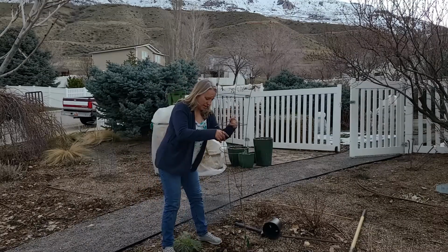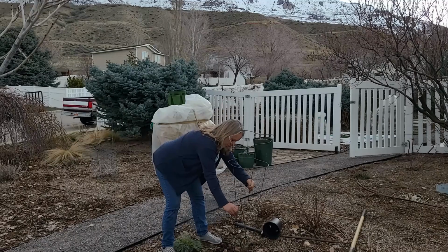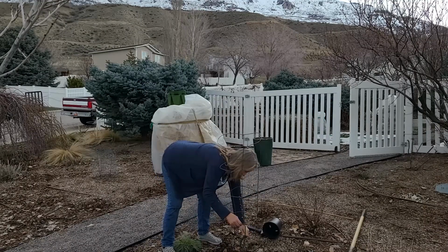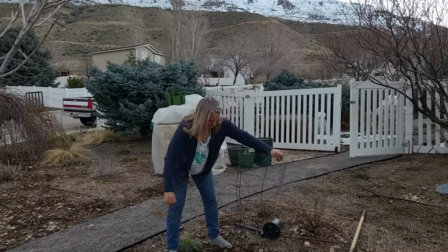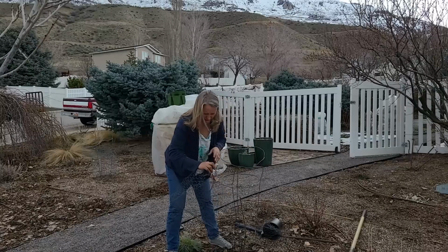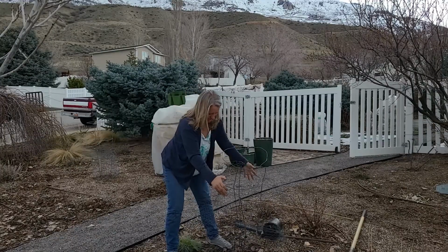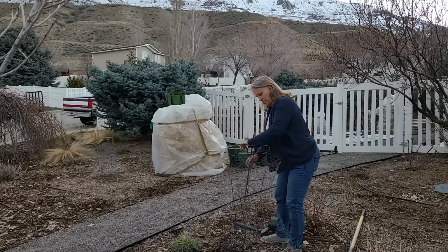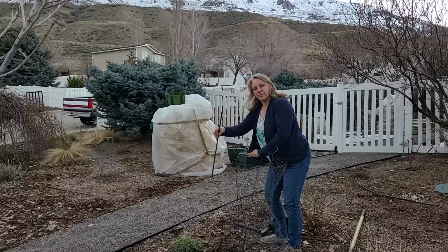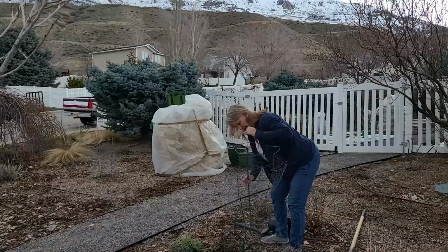Now, because this is another tiny little tree, I think that a tomato cage will work really well for it. Now this cage is a little flimsy, so I think what I'm going to do is use a piece of rebar and stake it in a little bit.